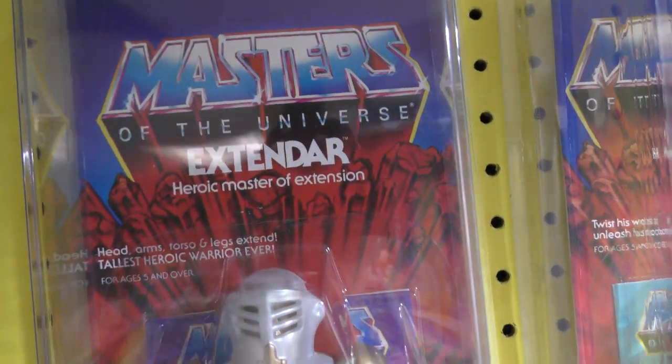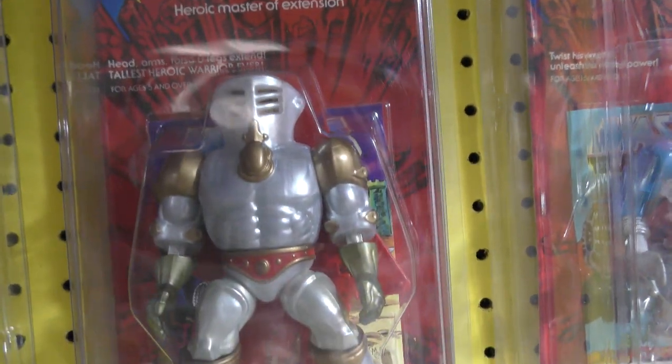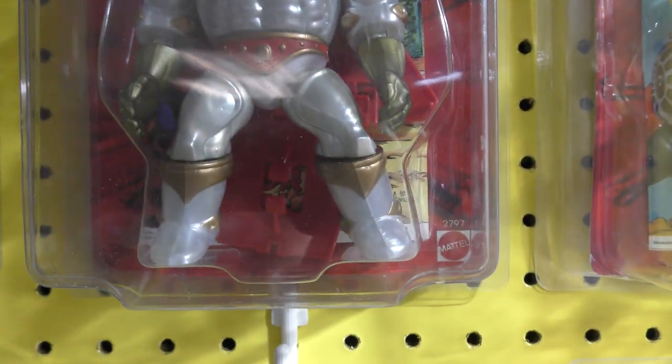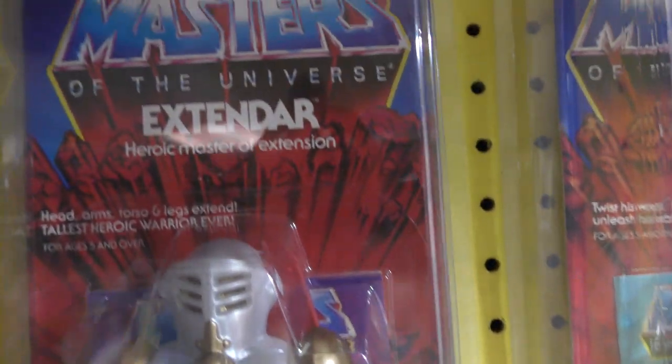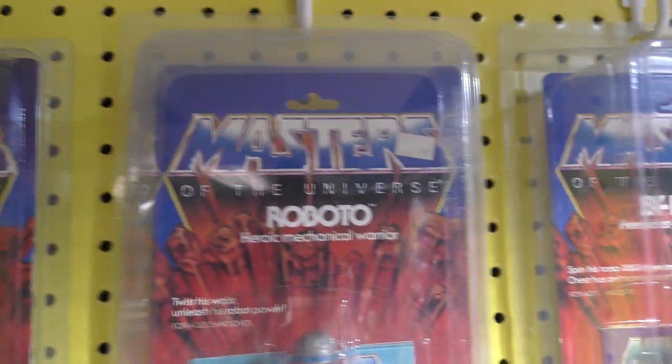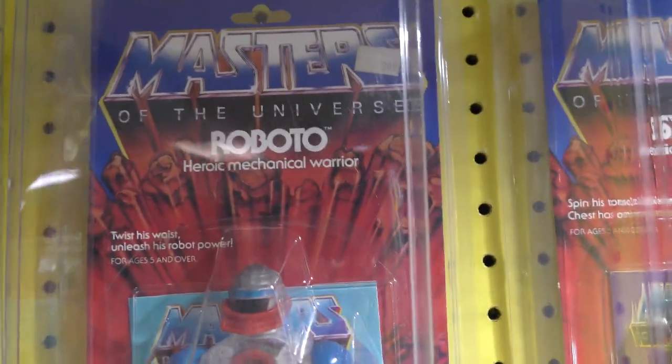And look at the condition on the card on that one. I gave her this one. But a lot of her carded examples are really stellar examples. I mean, that's case fresh. Roboto, another really nice example.